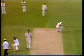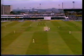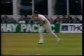The better time shot. No chance of Wood cutting that off. He had 6 from 2 deliveries, and then the one he clipped off the pads as well. This is an expensive over as far as Craig McDermott's concerned. Certainly no swing there at all.